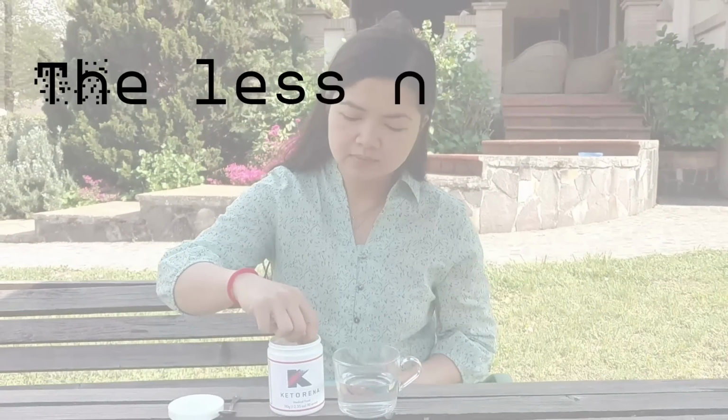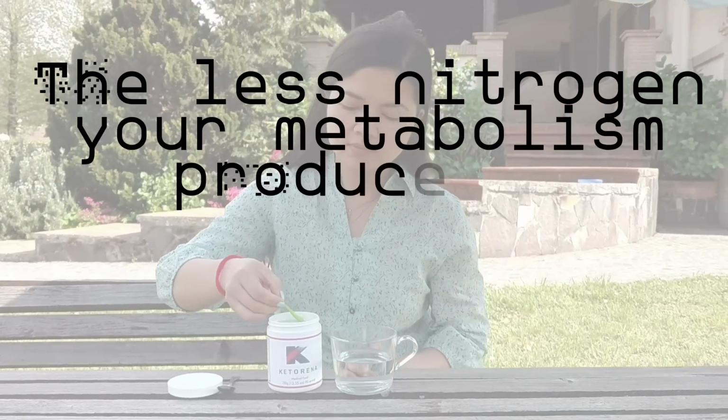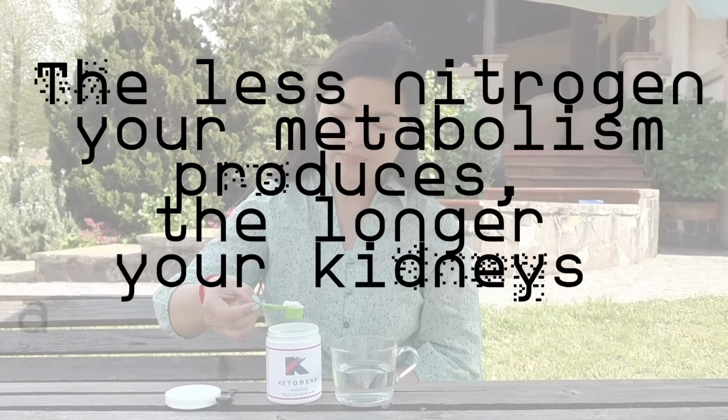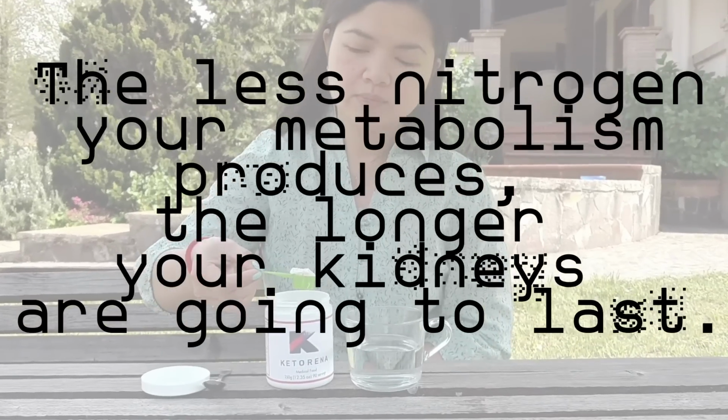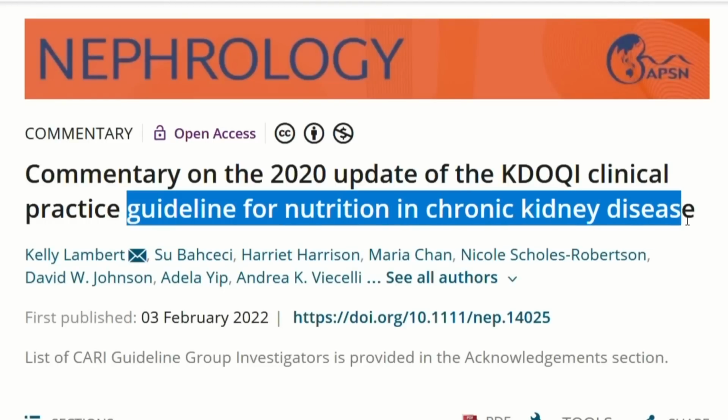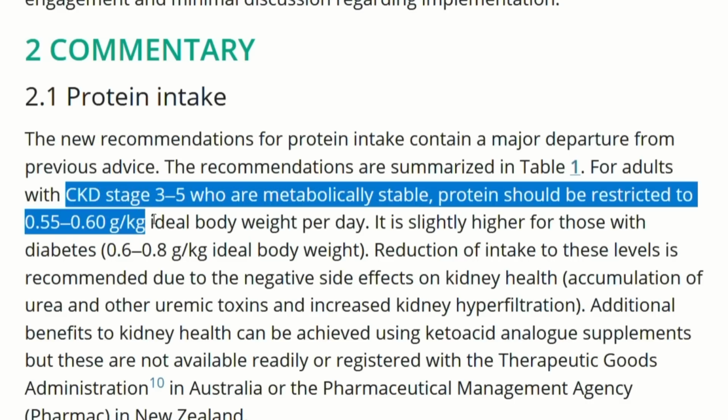Researchers found out that the less nitrogen your metabolism produces, the longer your precious filters are going to last. It's that simple. This is why modern guidelines consider the LPD the cornerstone of the treatment for CRF. Limiting protein really works. But it comes with its own set of risks.